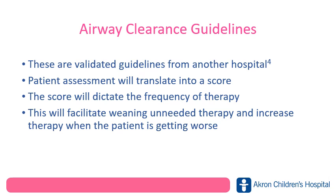Our airway clearance guidelines came about from another hospital. These were validated guidelines. Your patient assessment will translate into a score, and we will show you how that happens later. The score will dictate the frequency of therapy, and this will facilitate the weaning of unneeded therapy and increase the therapy when the patient is getting worse.